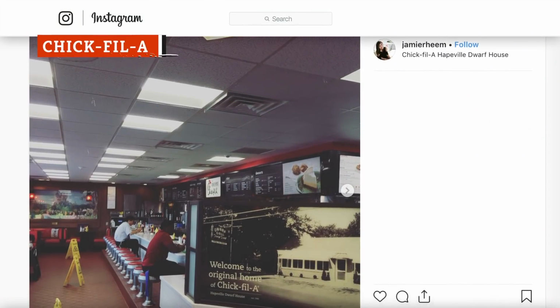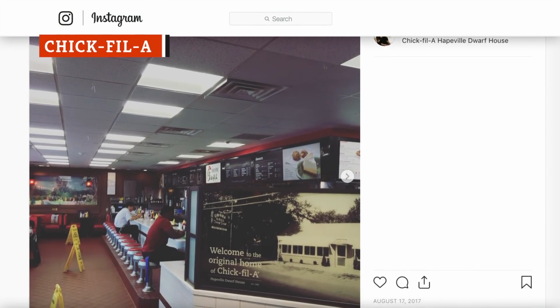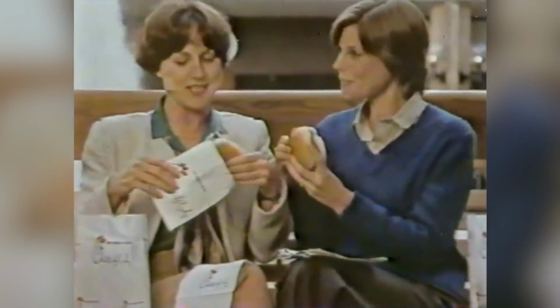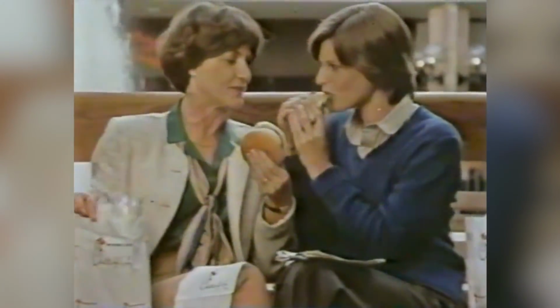Tucked away on a quiet road not too far from Atlanta's Hartsfield-Jackson Airport sits an important piece of fried chicken history. The legendary Dwarf House Cafe, where founder S. Truett Cathy and his brother Ben first started tinkering with variations of the signature sandwich in 1946. After lots of testing and feedback from customers, Cathy settled on a recipe worthy of building an empire around, eventually opening more than 2,000 locations.